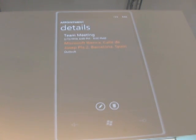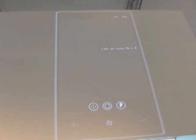Now this evening I've got a team meeting at one of the Microsoft campuses that we have here. You'll notice that the text is a different color in this meeting. Now what it's done is the phone has intelligently looked at the text in this appointment, and it recognizes phone numbers and addresses automatically. So it's highlighted that address in orange for me. It's created basically a type of a hyperlink there.